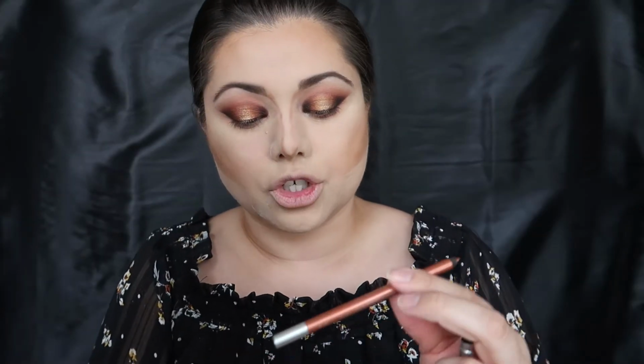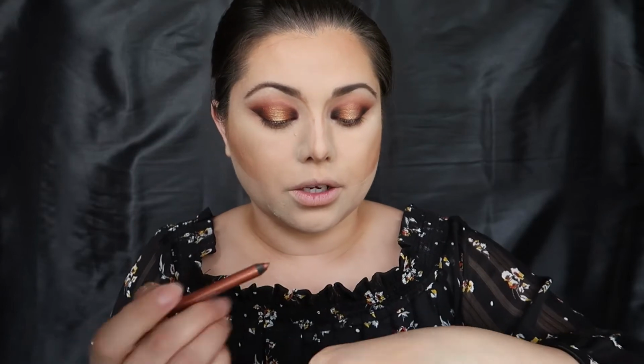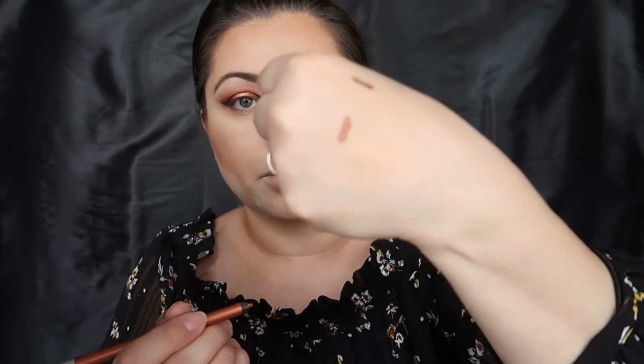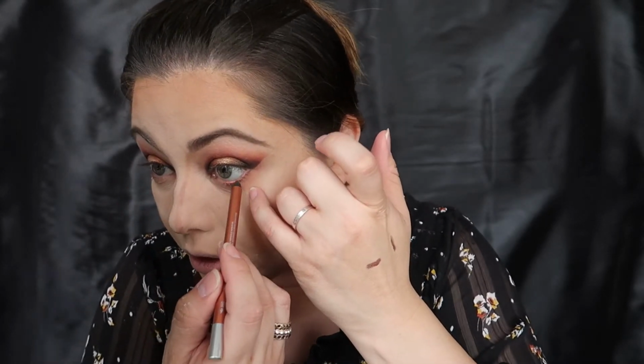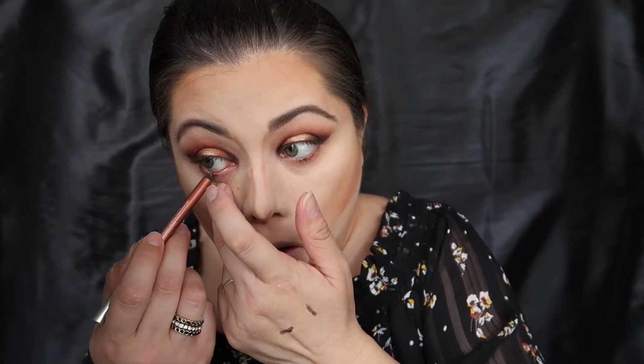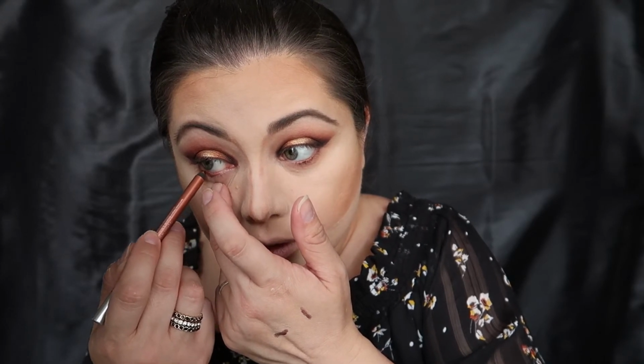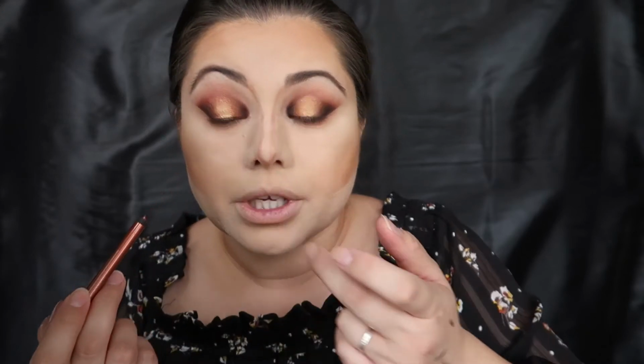So I have this shade by Urban Decay, the 24/7 Glide On Eye Pencil in the shade Lucky, and it looks like a coppery shade. I actually want to go along the outer part of the waterline right here. These are very, very creamy, by the way, so you have to be careful. It's going to act like a base for one of the shades that I am going to be using.